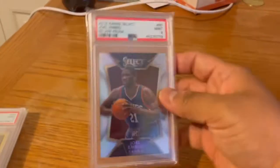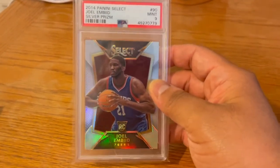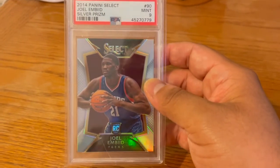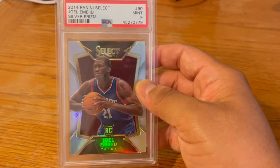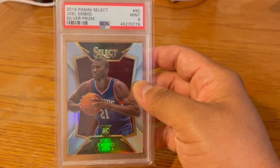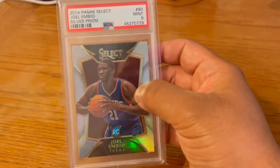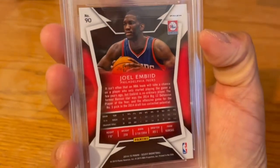We got this Joel Embiid. Joel Embiid had a great season. He actually was on his way to an MVP type season before he suffered a knee injury, maybe toward the end of the regular season. I think that kind of knocked him out of the MVP race. As you know, Nikola Jokic did win that award. His cards also took a decline after they were eliminated.